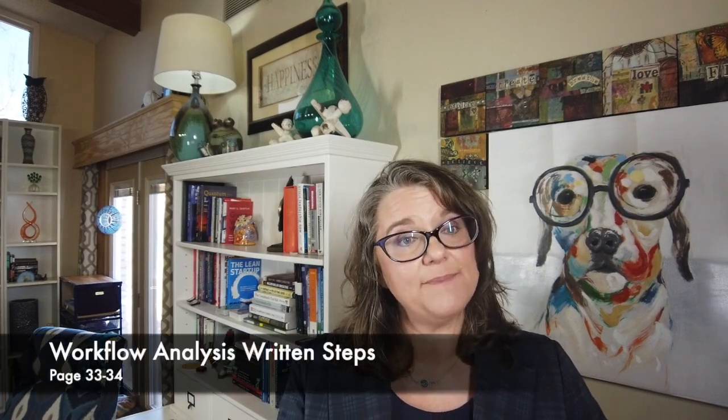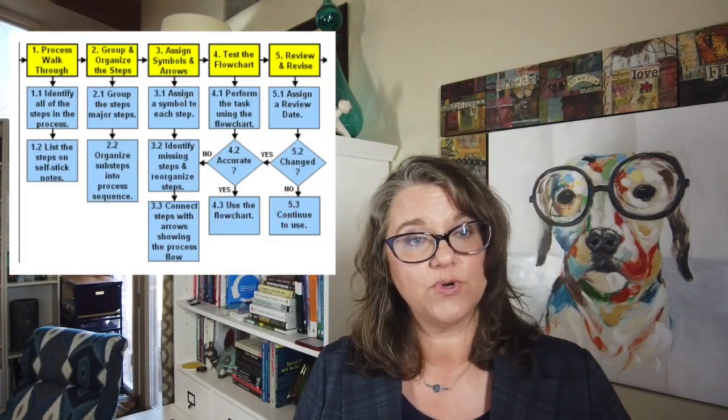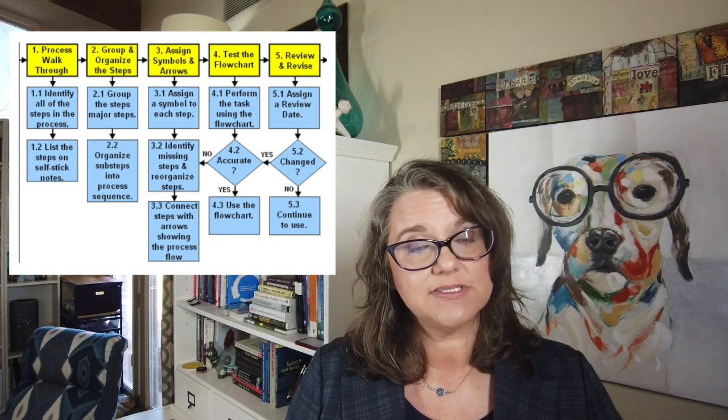And there are steps we follow for this. In fact, in your workbook, you have both the written out steps piece by piece, which I'm going to go through, and a visual, a map of how you work through a workflow analysis. Both of these can be applied easily and really represent the exact same thing. It just depends on whether you prefer it in a process format, a workflow format to look at. You like the picture or you want the written out steps.